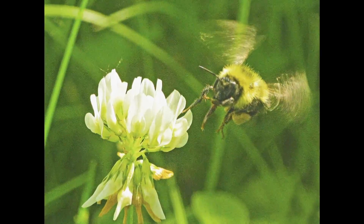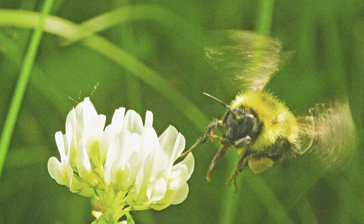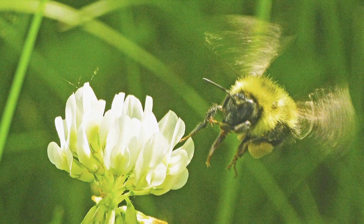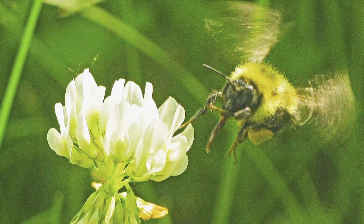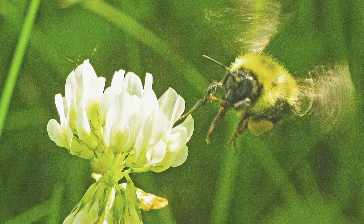Well, this shot of a bee, while it's in flight, I tried to make it look more like a painting, so I did a slower shutter speed, enough for its wings to be blurred like you see. I just wanted to have one of an actual bee flying around a flower. I'm not sure what kind of flower it is. It might be a clover for all I know.